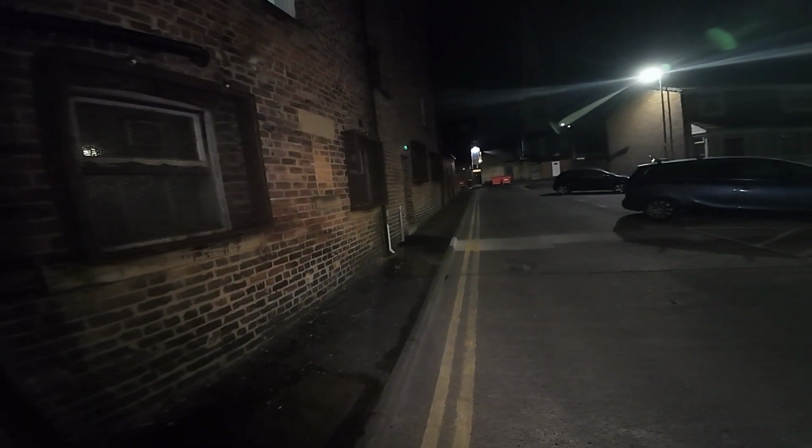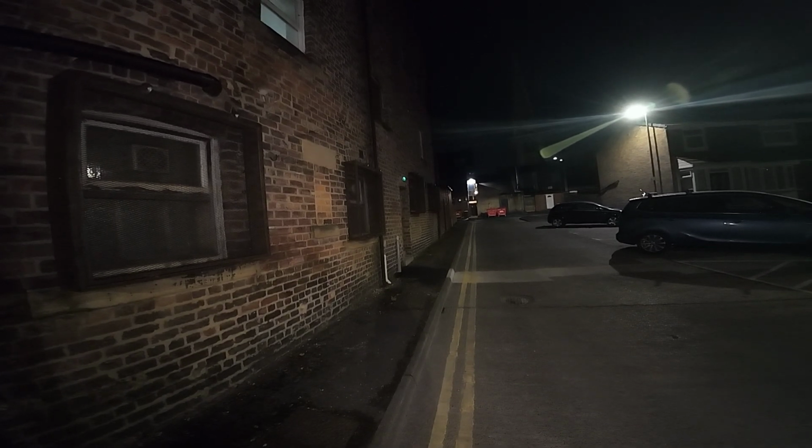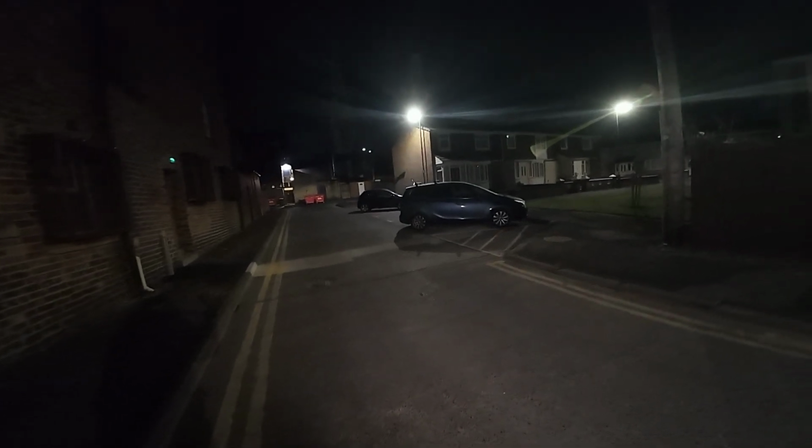Well, I just noticed there's like staircases above that door we were looking at before. Like stairs up to another door. You probably can't see from here, but that's what they've got. And just houses across the road here.